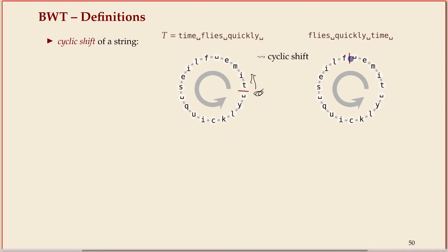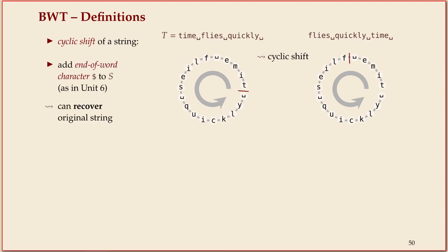You can also explain it: you can take a bunch of characters from the beginning and move them to the end. And of course, you can do that with any number of characters. It doesn't have to be at a word boundary. That's just to make a more fun example. That's a cyclic shift. So we'll come back to this in unit 8.